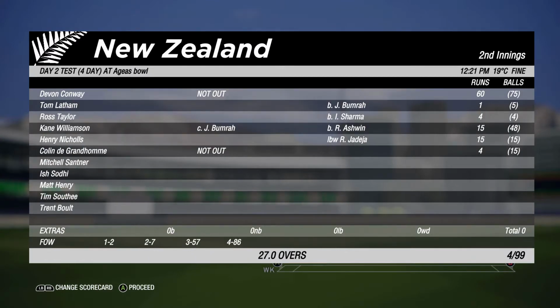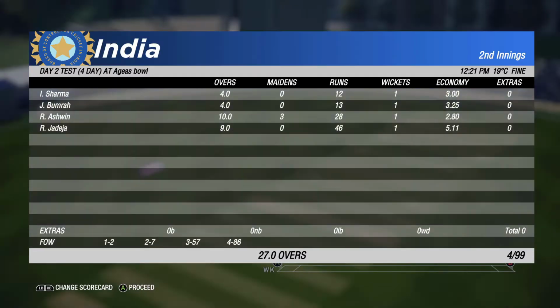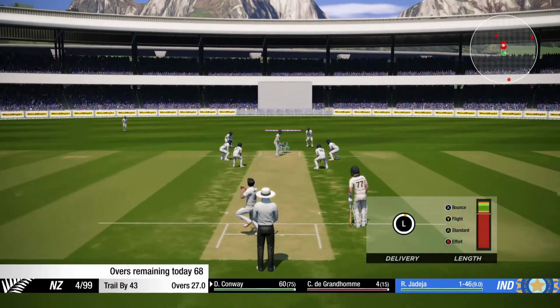So bowling of India has been amazing. 4 bowlers bowled this time, and everybody's got a wicket. So it's Ishant Sharma with the wicket, it's Bumrah with the wicket, it's Ashwin and Jadeja with the wicket as well. So India are still sharing the session and will continue with spin bowling after lunch.